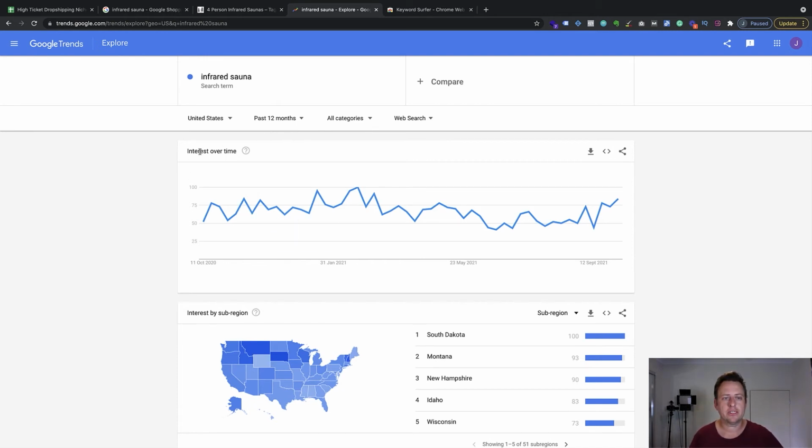What Google's going to show us is interest over time in the product. It's going to give you a little squiggly graph with a score from 0 up to 100. 100 means very high interest. 0 means zero interest, basically. So it's a nice, quick and easy tool to use to work out the variation in interest around a particular search term.